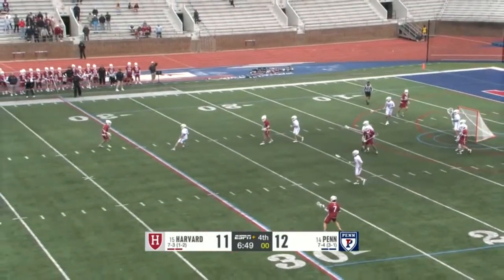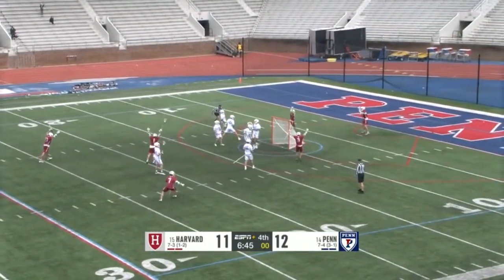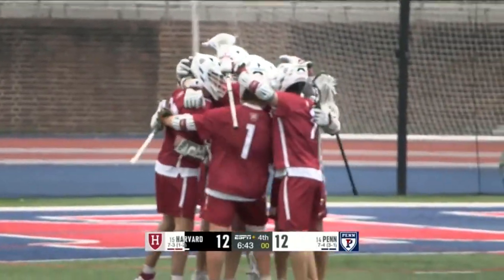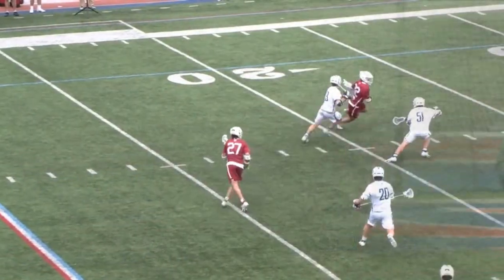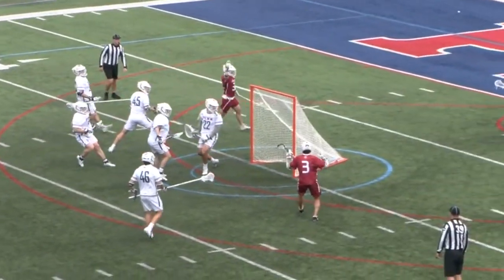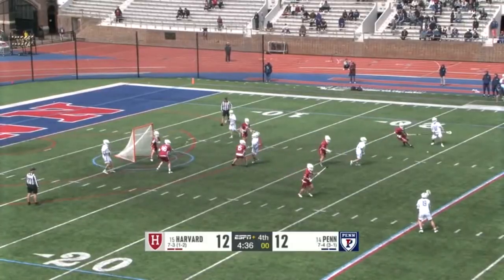Sharing it. Spidell, who's had a big game for Harvard as well. Peterson scores! Wow. Ties it with 3 to go, and Peterson scores. They like this pop out where they get going down the wing. He comes flying through, switches hands to his right to equalize. Harvard faithful feel it as well.